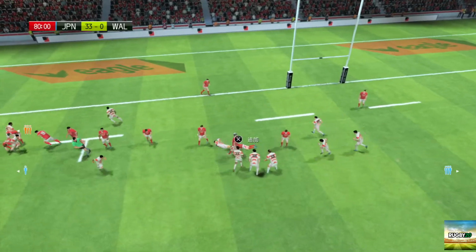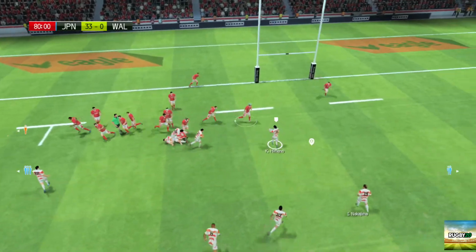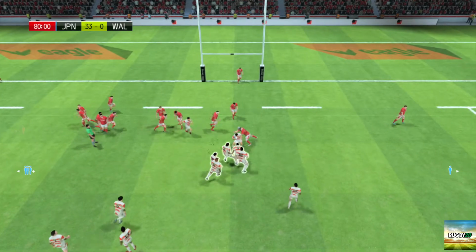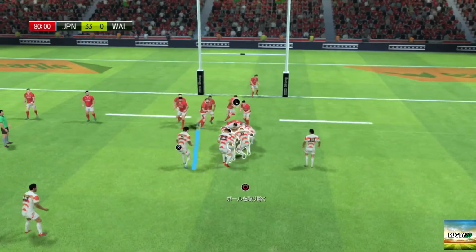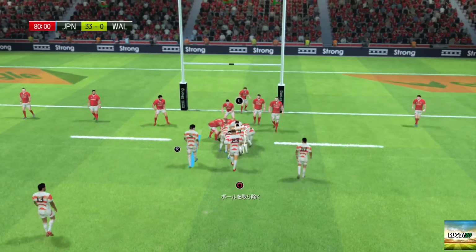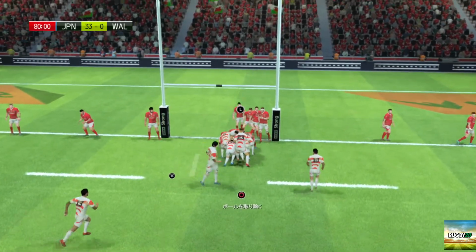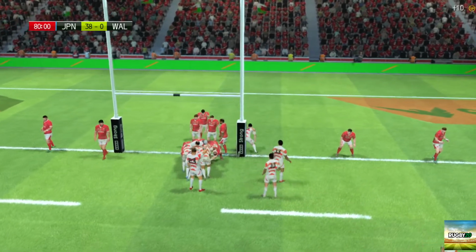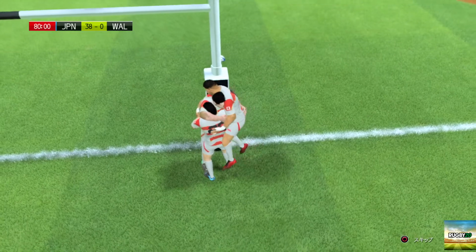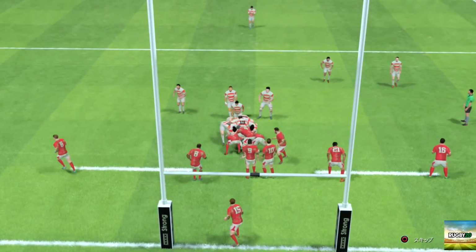Oh, they're really intent on keeping this ball alive. He passes the ball. They're really throwing their support into this maul. On they go, driving forward. The referee tells them they've stopped moving forward. There's a little bit more insurance for them now. They've just increased the lead with that try. Yeah, and they know they mustn't let up on the pressure.